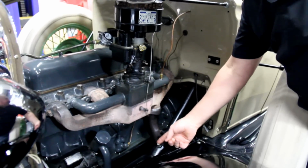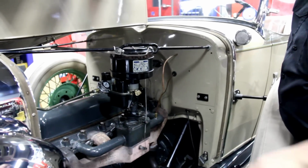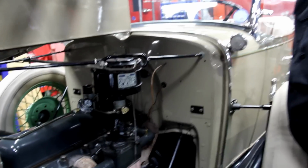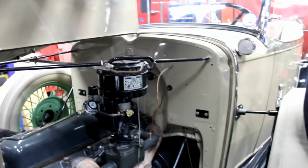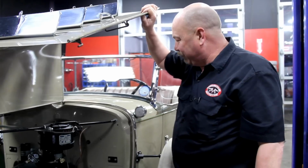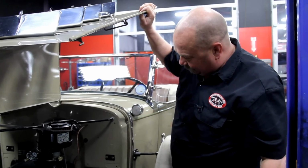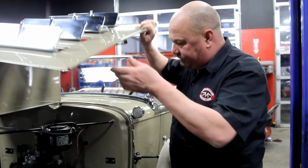Steering looks good. We've got an oiler there also. It's got the generator still on it. The radiator looks good. Paintwork on the firewall looks awesome. This thing is just like a little time machine. It's unbelievable how nice this looks. It looks original, you know, like the day it was built. Let's look at the other side.